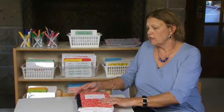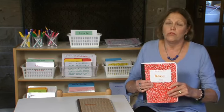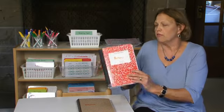Handwriting for kindergartners begins at the beginning of the year with them getting a composition book. They all look forward to this when they're 3- and 4-year-olds. They see other kindergartners doing it. And when they begin their kindergarten year, it's one of the most wonderful things that they can get their first week of school. They write their name in their best handwriting on the front.